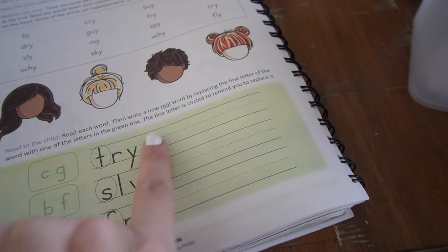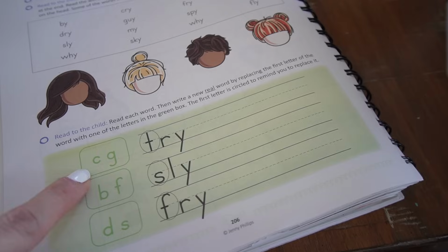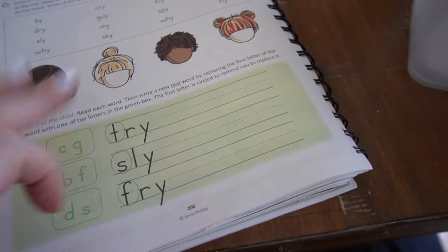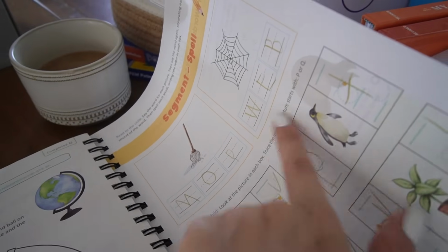And then this here says to try to write a new real word by replacing the first letter of the word with one of these letters. So making new words. This was a previous lesson we did where she had to spell these words. So she had to spell mop and web.